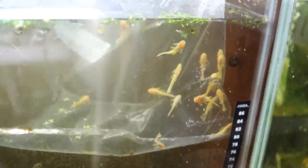So, all right, what do we got over here? We got the lemon blue eyes over here. They're gonna go in this tank. There were 2 other plecos in here. I got them out, put them in another tank. They were just browns.